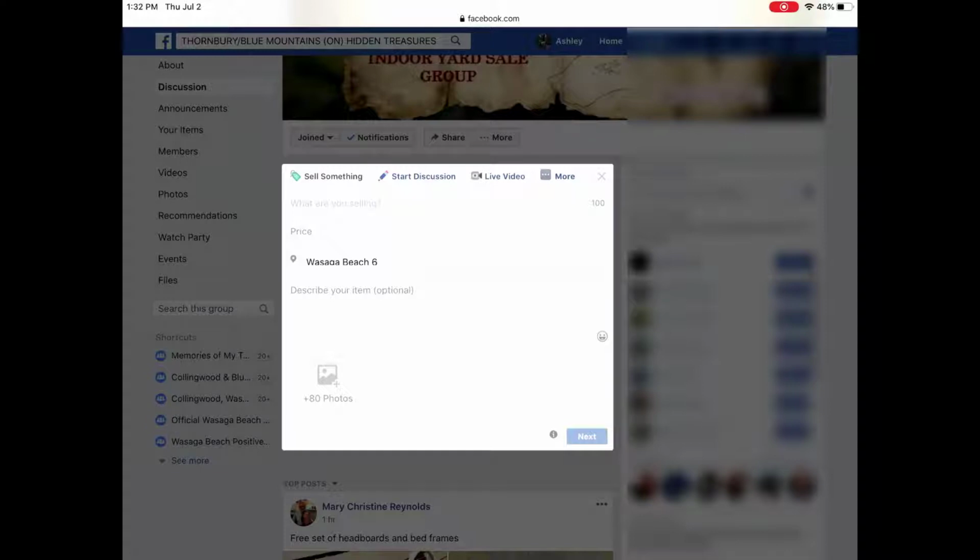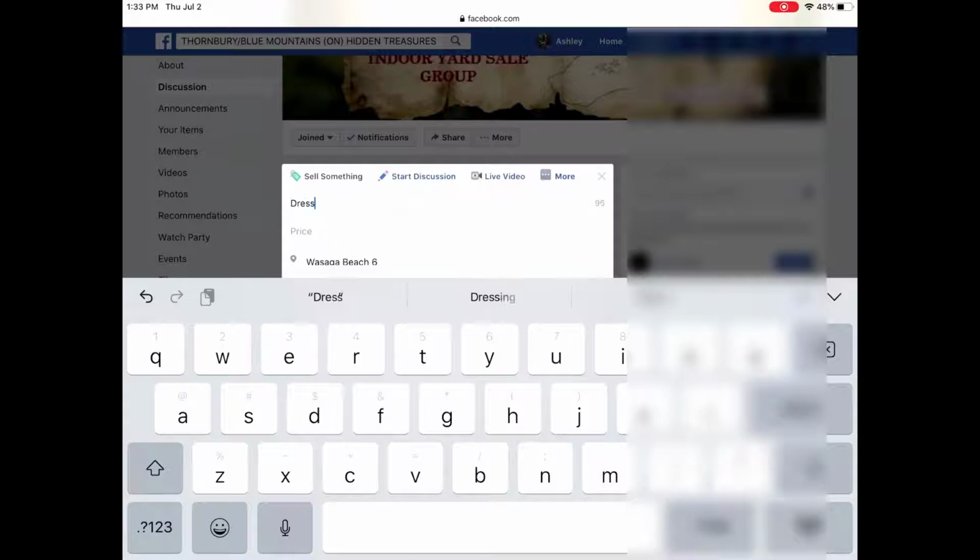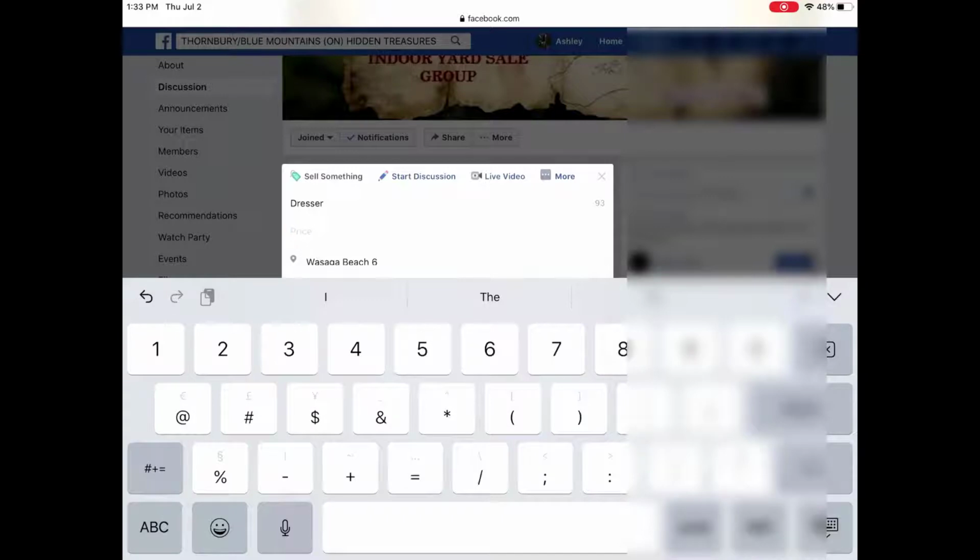And then here's where you would put in what you're selling. So you'd type in, say if you're going to sell a dresser, we'll say dresser. Price. So you put in however much you think you can get for the dresser. People can always negotiate unless you say the price is firm and that's what you want for it. But typically people negotiate on here to see if they can come to an agreement on a price. So let's just say we want the dresser to be $50.